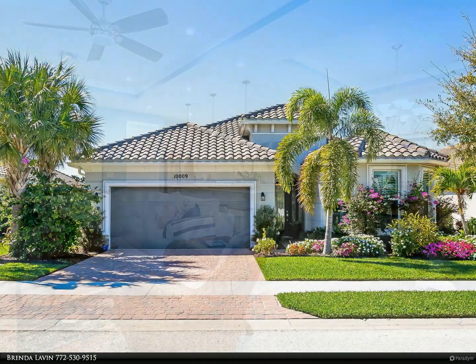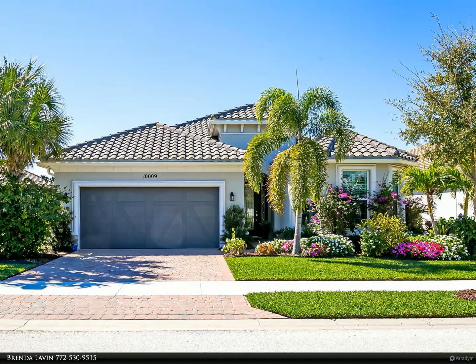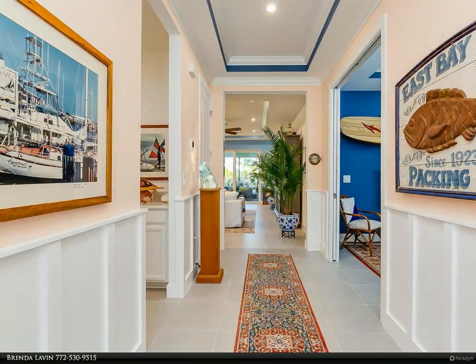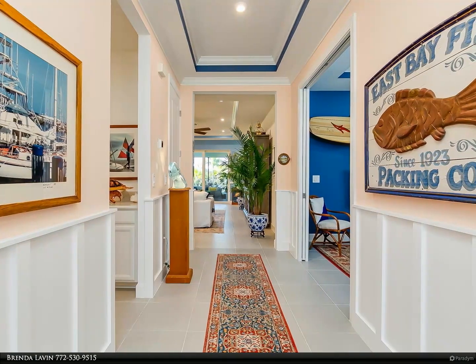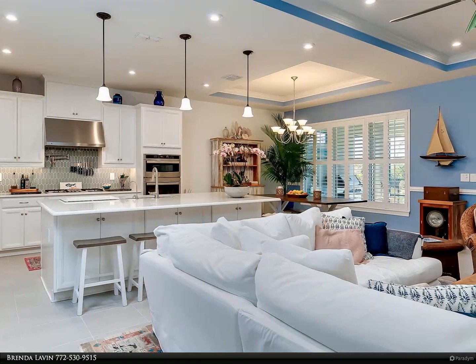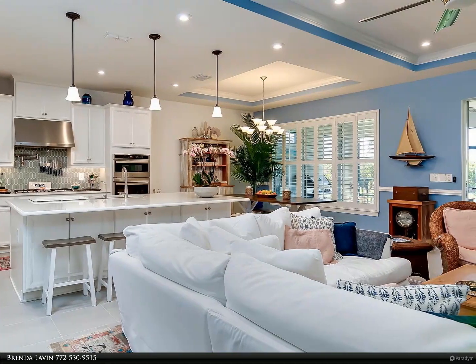Absolutely stunning two-bedroom/two-bath home with den is better than new. Built in 2021 by Taylor Morrison, the focal point of the Azzurro floor plan is the designer-inspired gourmet kitchen featuring quartz counters, SS appliances, gas cooktop, wall oven, pot filler, and an expansive island overlooking the living and dining area.